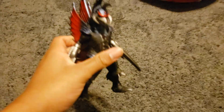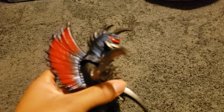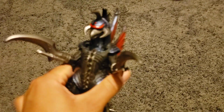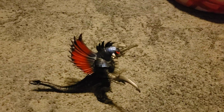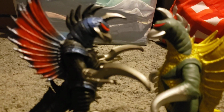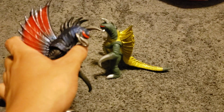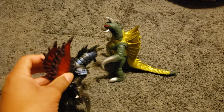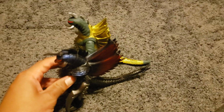Now this figure is the Bandai Movie Monster Series Gigan from Godzilla Final Wars, the 2004 or 2005 version. I don't know how you say it, but I really like him. Got him for around $25. He stands just about as tall as the Showa Gigan. Here's a little size comparison. Just about. But I got both Gigans. I'm actually surprised that there's only two Gigans in the whole Godzilla franchise. Oh, I really hope he comes back, like a better new Gigan that comes out. Now on to the next figure.